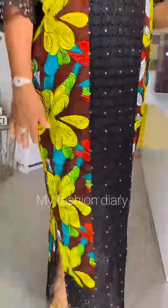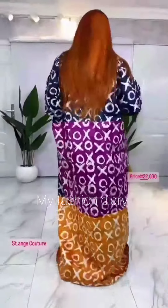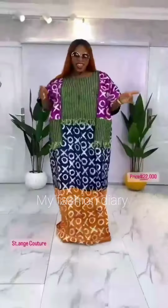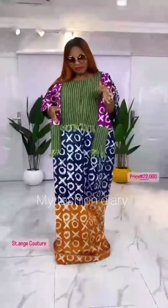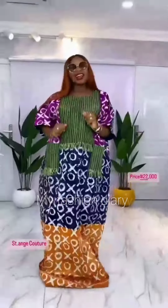Ankara fabrics can be worn to different occasions such as weddings, dinner parties or for casual outings. So always bear in mind that no matter the occasion you want to attend, there's an Ankara design that will complement you and make you stand out.